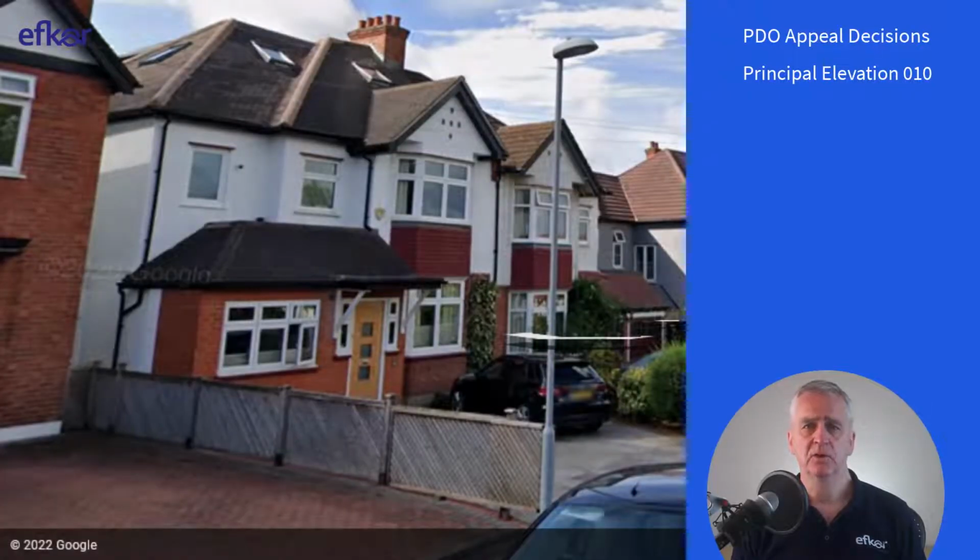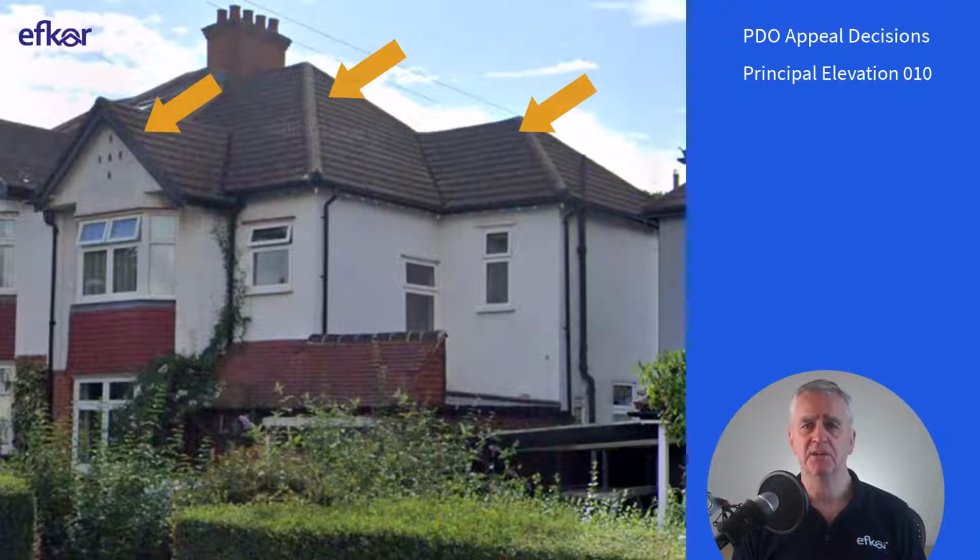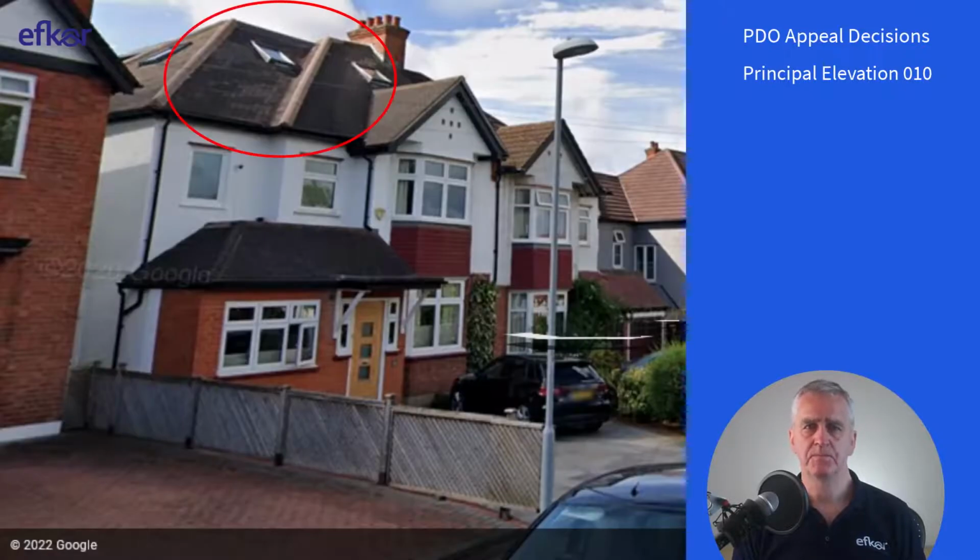Here, we're looking at the appellant property after the roof conversion has taken place. To see the house prior to the works, we can look at this neighbouring property. There's a main hipped roof with a forward projecting gable roof and a secondary hipped roof over the side extension. Instead of converting the main hipped roof to a gable end roof, the secondary hipped roof was stretched forward to create a stepped hipped roof.